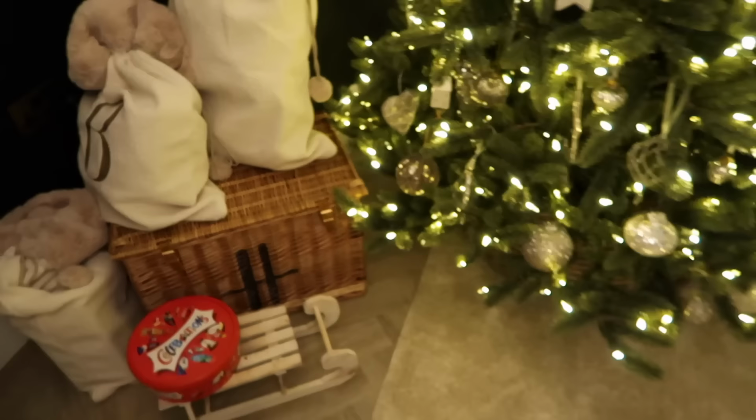Also got some bits that I have popped into, was it Home Bargains that I went to? Put the festive tree lights on. Make it all cozy in here. Oh, it just makes me so happy. Having a tree up, I'm gonna miss this space when we don't have it anymore.